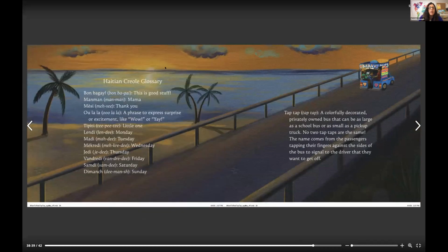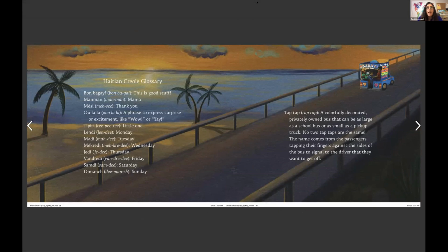And at the end of the book, there is a Haitian Creole glossary, like I mentioned, and a definition of the tap-tap. So I hope you guys enjoyed hearing the story and seeing all the beautiful pictures. Olivier and I had to work together. I wrote the story and then he got the story and had to come up with all the concepts for the pages. So it's a really cool collaboration between an author and illustrator, because we actually don't talk about it while we're working on it. So it was such a surprise when I got to see the pictures.